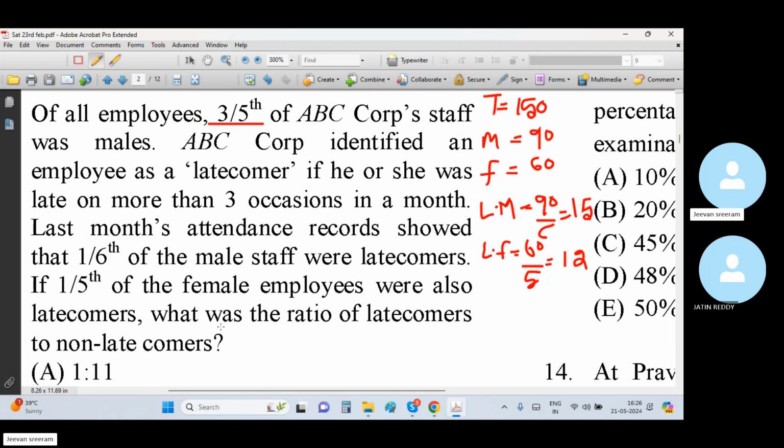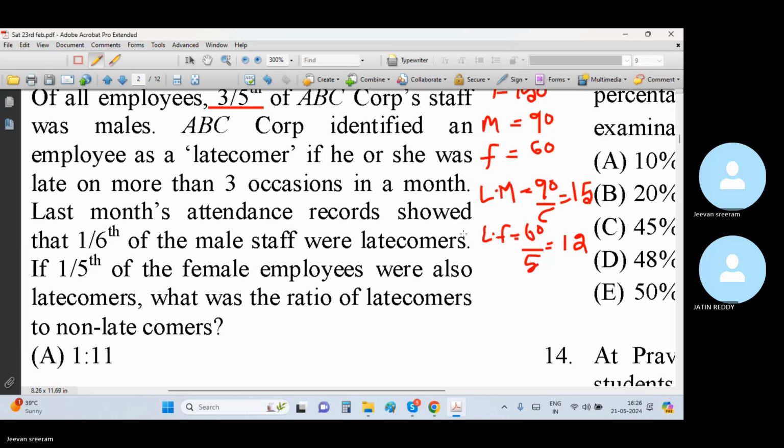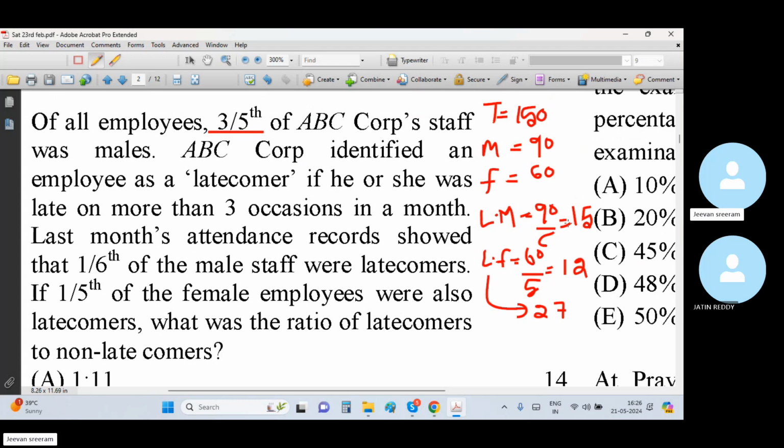So what was the ratio of latecomers to non-latecomers? The latecomers are 27. Am I right? Non-latecomers are going to be 90 minus 15. 15 latecomers in male, right? In 150 minus non-latecomers, 27. 150 minus 27 also works, right? Yeah, 150 minus 27.